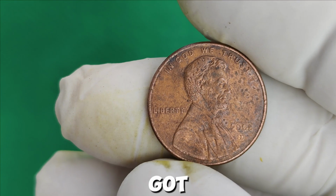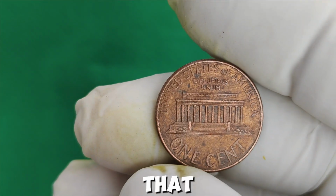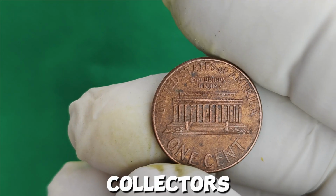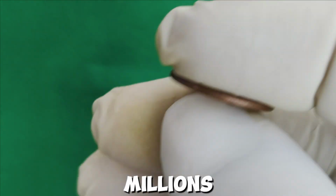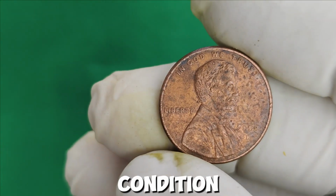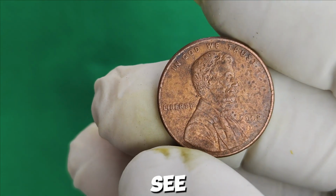But, if you've got one that's nearly perfect, that's where things get really interesting. In fact, there have been rumors of collectors offering hefty sums for these ultra-rare pennies, even going into the millions of dollars if they're in exceptional condition. So, you're probably wondering, how do you check your own pennies to see if they're worth millions?